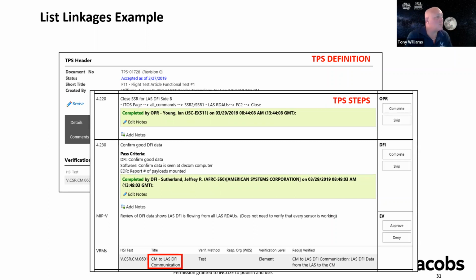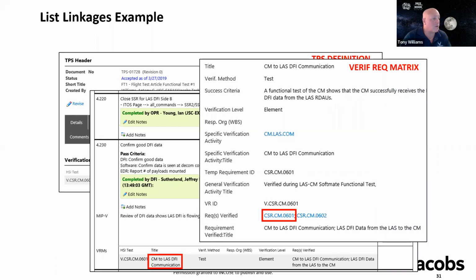You can see the instructions: close SSR, solid state relay for LAS, that's launch abort system, DFI, development of flight instrumentation, side B. The ITOS page instruction tells you where to go to make that happen. Then you see in green that was completed. There's a place for adding notes. And then you have on the right where the OPR, in this case the operator, is able to click off and say, I did it. And you can see kind of what these look like. Down at the bottom of the next step, you can see a link to a verification requirement that step actually confirms. So the traceability was fairly impressive.